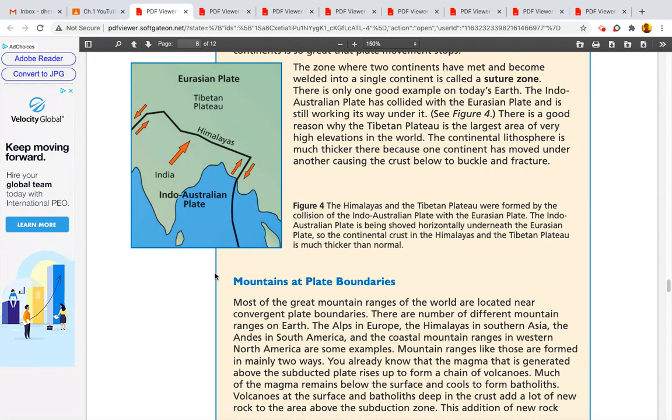Figure 4. The Himalayas and the Tibetan Plateau were formed by the collision of the Indo-Australian plate with the Eurasian plate. The Indo-Australian plate is being shoved horizontally underneath the Eurasian plate, so the continental crust in the Himalayas and the Tibetan Plateau is much thicker than normal.